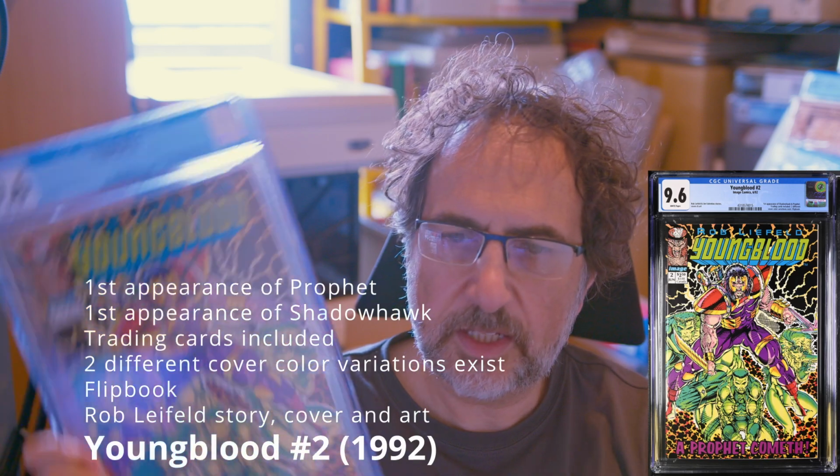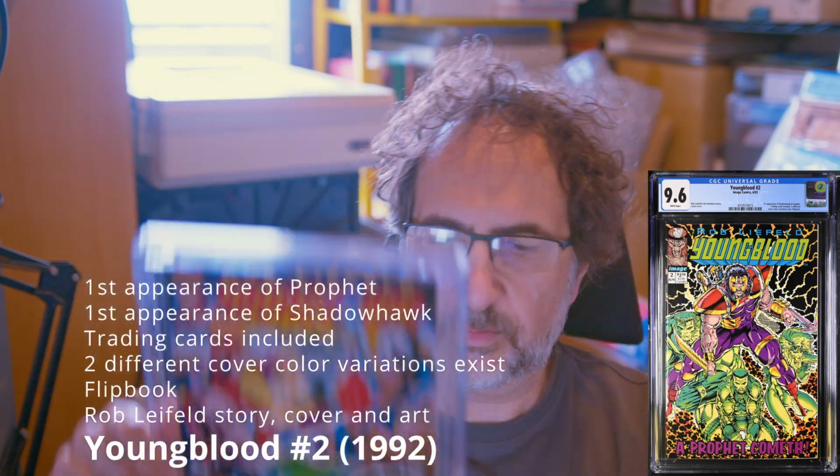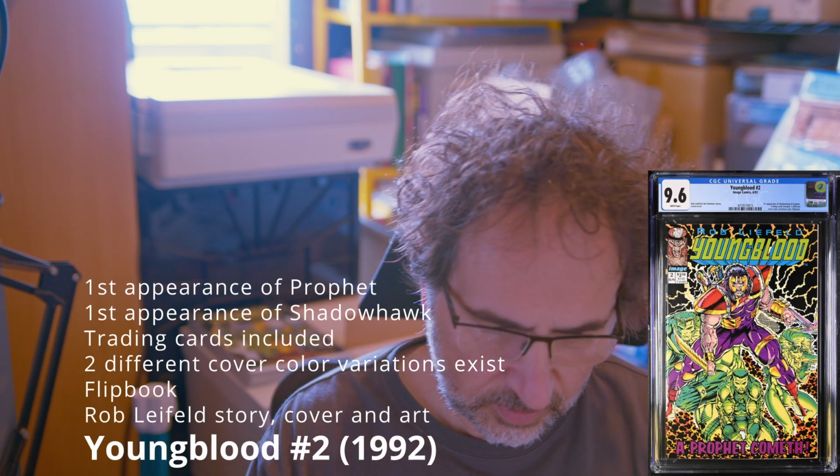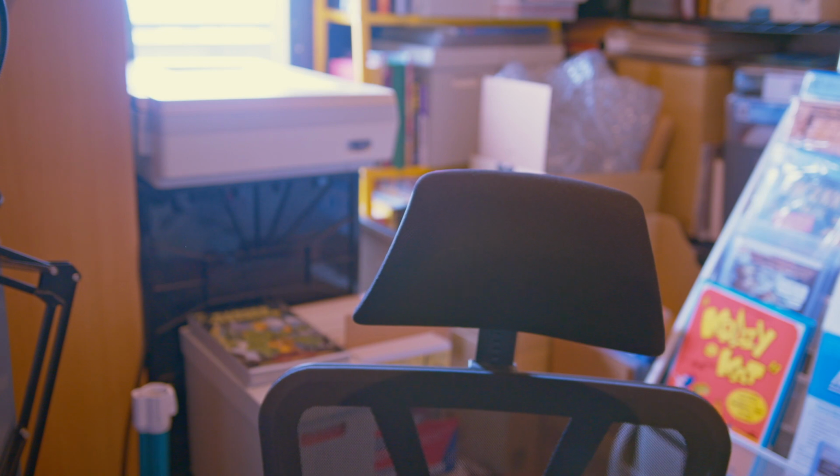This is Youngblood #2, Rob Liefeld. First appearance of Shadowhawk and Prophet. Trading cards included. And it's a flip cover, so you can read the book from either side. Youngblood #2, 9.6.